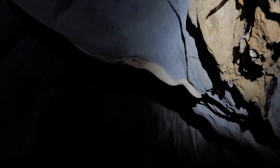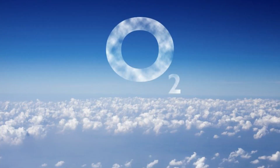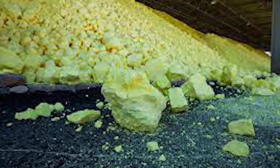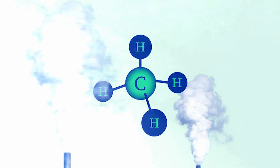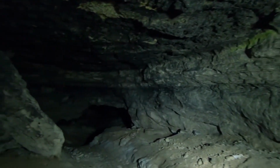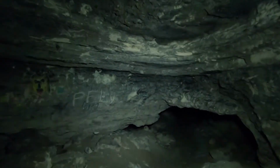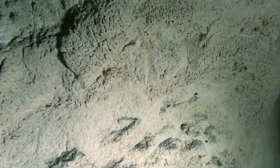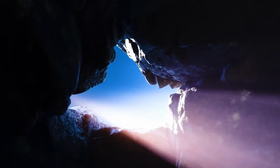Air in the cave's lower levels and air bells contain only 7 to 16% oxygen, compared to 21% at the surface, and 1.5 to 3.5% carbon dioxide, compared to 0.03% in the air. Hydrogen sulfide, ammonium, and methane are all present in significant concentrations in the cave's air and water. The cave has a temperature of 21 degrees Celsius, a relative humidity of around 100%, and no detectable airflow.